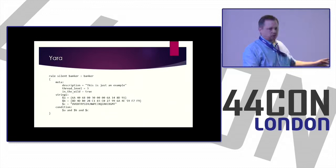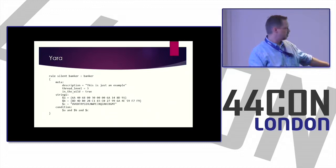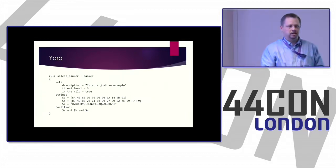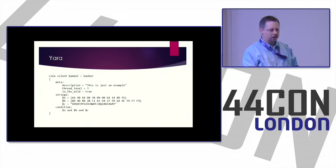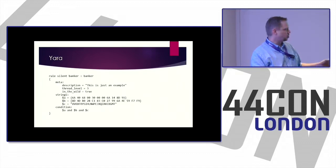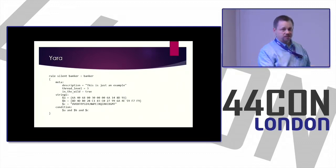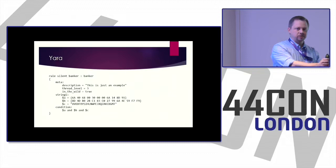You then have your strings you're looking for, and those can be expressed both as hexadecimal and as ASCII. And you can make it case insensitive, and you can make it treat Unicode and normal ASCII as the same. And then you have your conditions on what needs to be true for this one to trigger. You can also do offset calculations. Like, I need to find this string, and 100 bytes from this string, I need to find this string.